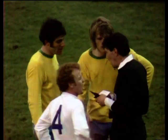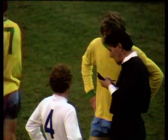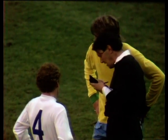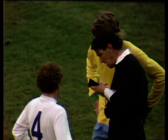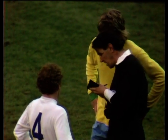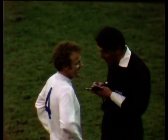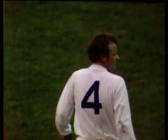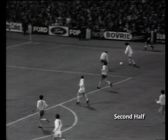And out comes the book. Now, are both names going in? Cantello certainly is, and I hardly think he'd have called Bremner over without taking his name too. Now, Bremner, what's your name? Bremner's expression tells its own story. Lorimer. A fiery end to the first half.